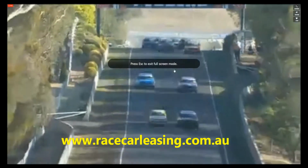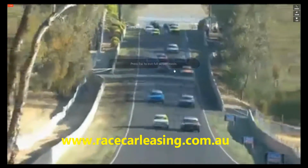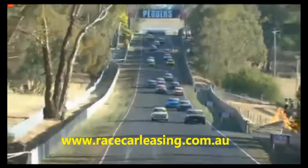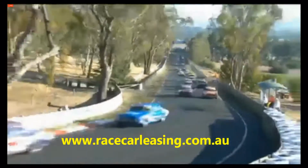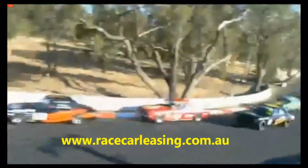Bonwick makes a dive. He's in the wrong position for this right-hander. Is he going to run around the outside? Let's watch. Goster back in fourth position, and Bonwick drives the outside, too wide. A couple of guys here shut their eyes, then it's all okay.